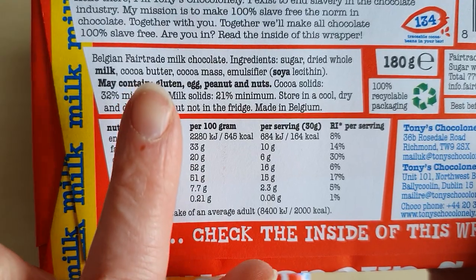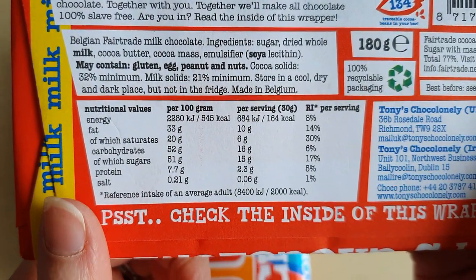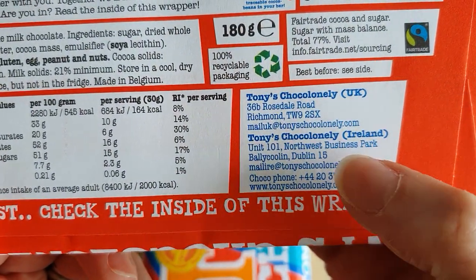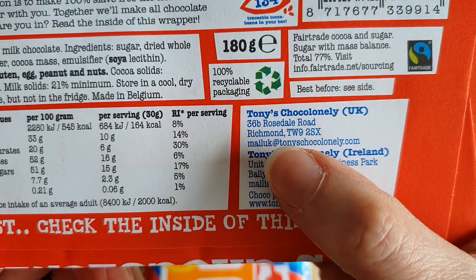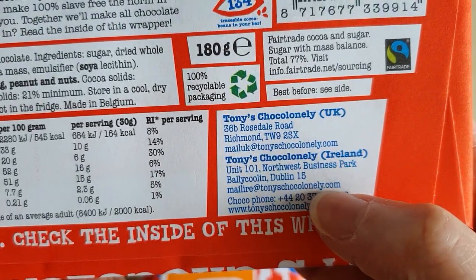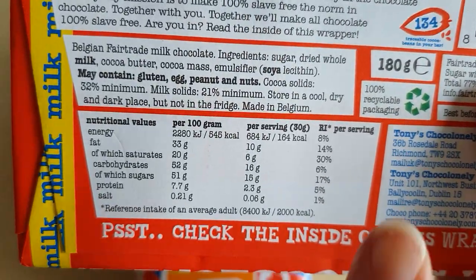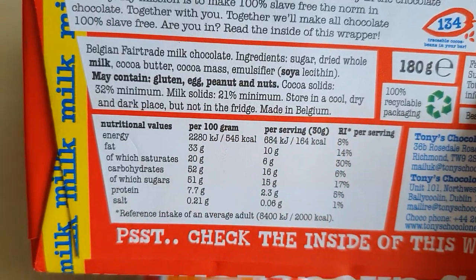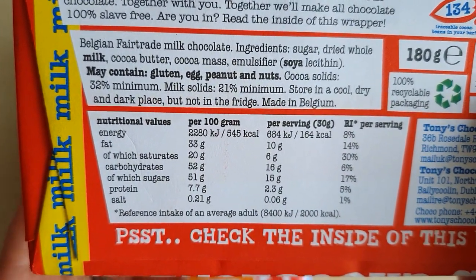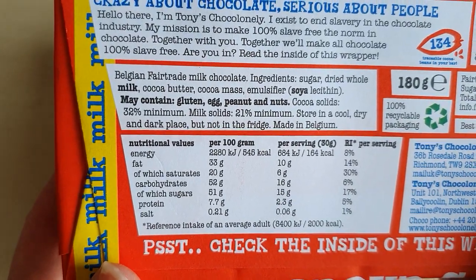And it is a Belgian fair trade milk chocolate. So this is the UK address, in Richmond, London. I used to live near Richmond, it's a beautiful part of the world. And that's Ireland. But made in Belgium, I was wondering. That was one of the things I was going to check, it's made in Belgium. And Belgian chocolate is famous for being good, I think.